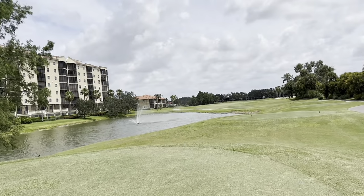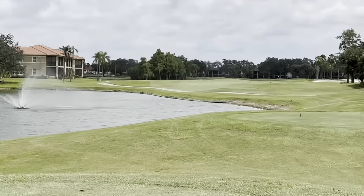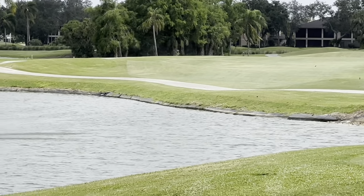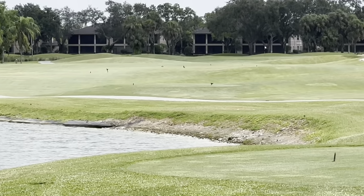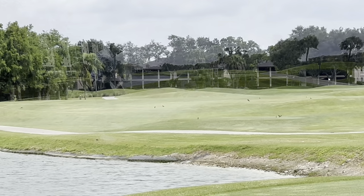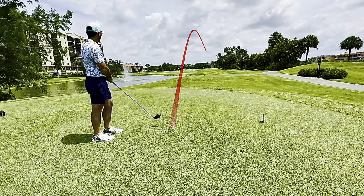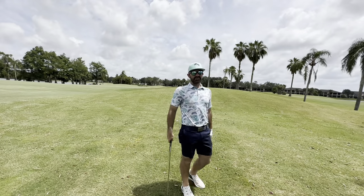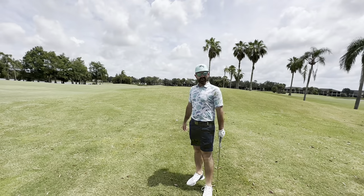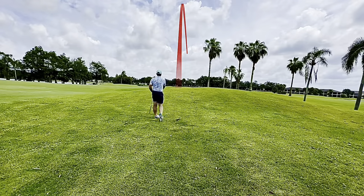All right, so now we got number 12. It's a par four. All right, so we've got 132 yards. The wind's helping. I'm gonna go with a 52 degree wedge on this one. Very pleased with that one.